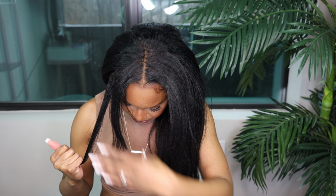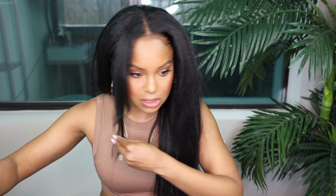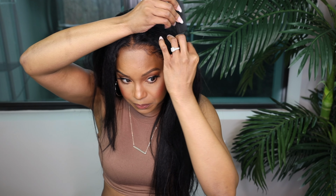I don't know about y'all, but it's just easier for me to part with my fingers. I think I just need to lean into this layer a little bit more. Yeah, just lean into it. Yes! And we're gonna do the same thing to the other side.